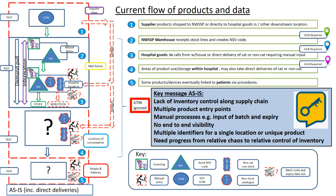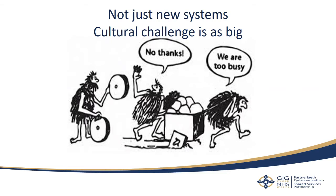Next slide, please. So as you can imagine, this is not just a system change. We've been working like this for years. It's more, along with changing the system, there's a deep-seated cultural change and challenge ahead of us. Next slide, please.